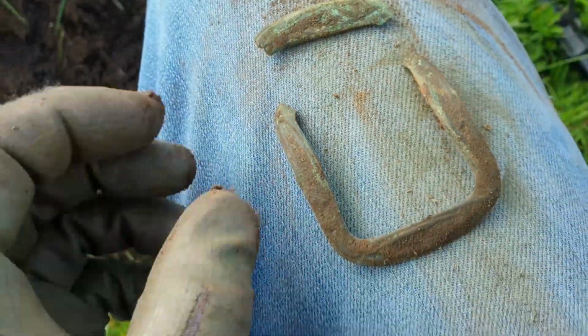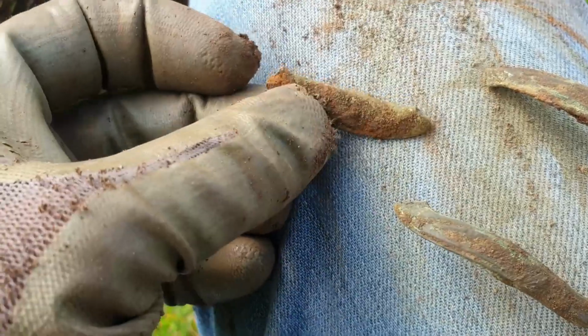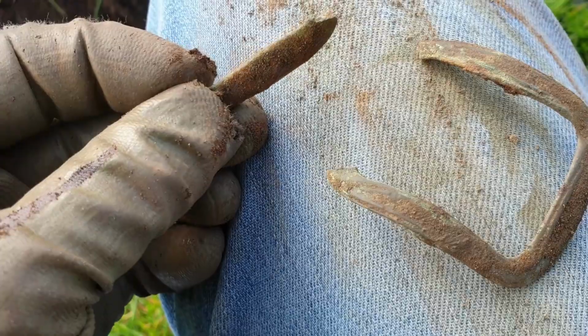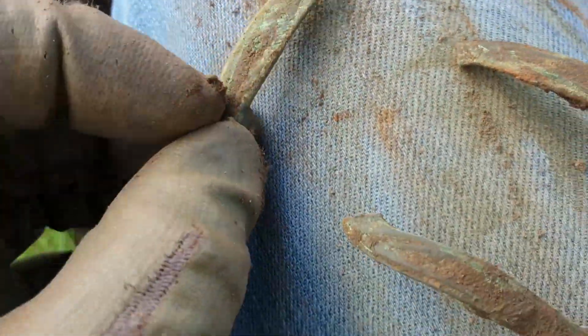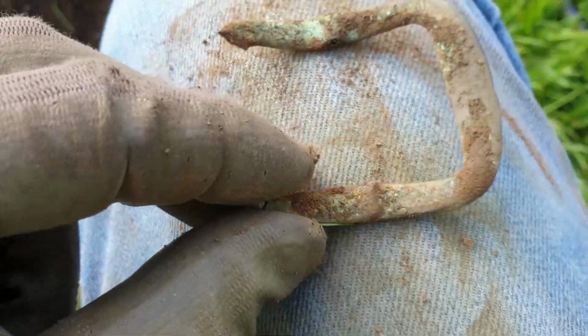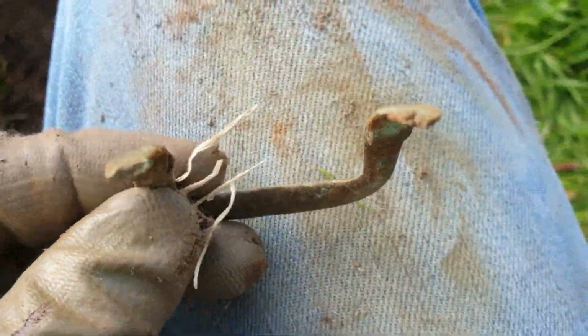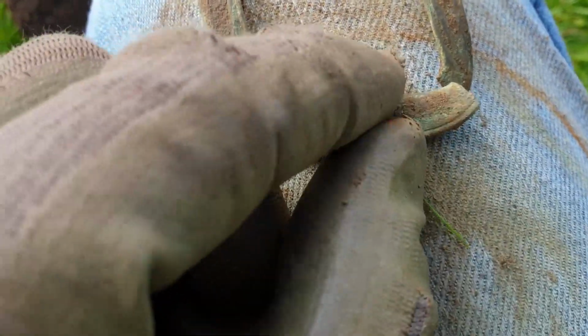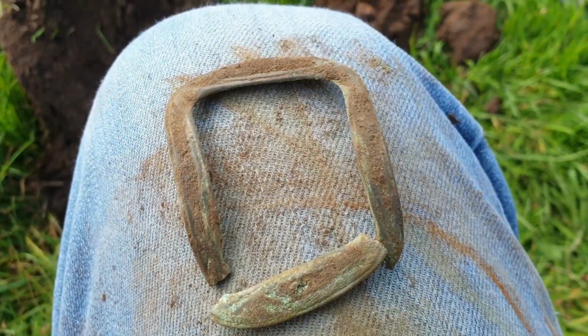I've got a buckle. Unfortunately, I've possibly broken it digging it out. Although that break looks quite old actually. Oops, just lost a bit of it. So yeah, probably a shoe buckle, I think, that one. Oh dear, butterfingers today. Yep, so I think that's sort of 1700s, that one. Mid to late 1700s, I guess. Right, do like a buckle.